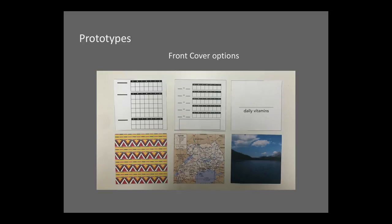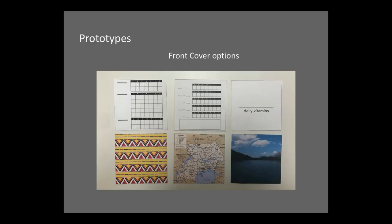We played with nationalism. We took a derivation of the Ugandan colors, made it sort of a traditional Ugandan textile, Lake Victoria, which people really were proud of and liked. But even better, a map of Uganda. Why is that better? It filled two purposes. The first was that it was Uganda. It had some pride. But it also could be used as an opportunity for people to customize.